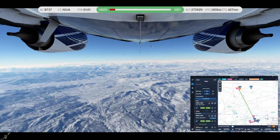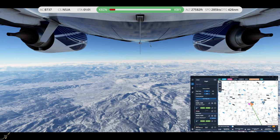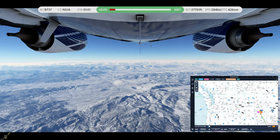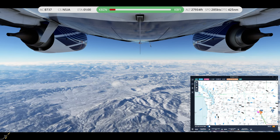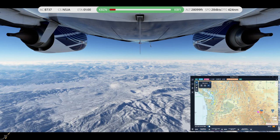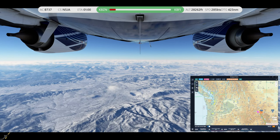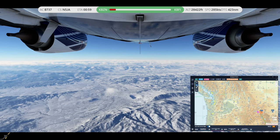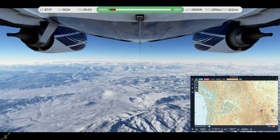Let's load this in. It all looks... Whoa, it's so different. Hide. I'll have to mess around with this. I don't even know. No. VFR. Oh, that's cool. Low VFR. Let's do VFR. Nice. Follow mode. Cool. Looks completely different now.